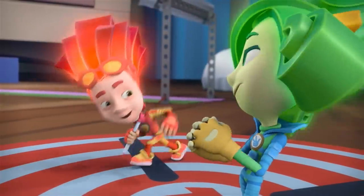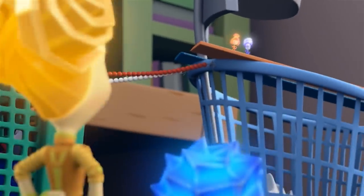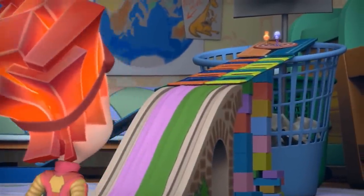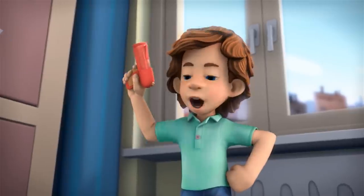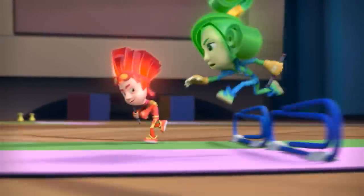Okay, girls, hold on to your hats. Oh, how scary. We'll show them who's gonna win. Right, Tula? I'm gonna do my best. Tula will definitely beat Nolik. We gotta step it up. It's time to get this race going. Runners, are you ready? I'm ready. Ready. On your marks, everyone get set, go! Go, come on!